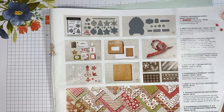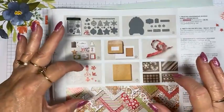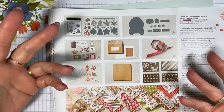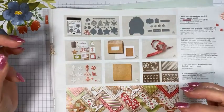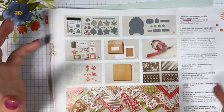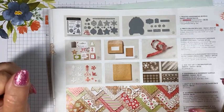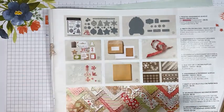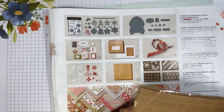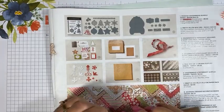Now, keep in mind, I'm going to show you the Sale-A-Bration items at the end, but during Sale-A-Bration, when you shop from the mini catalog or the annual catalog or a combination of the two, and you spend $50 before shipping and taxes, you get to pick a free item at the $50 level, and then there's another level at $100. So at $100, you can pick a $100 item, or you can pick two $50 items.